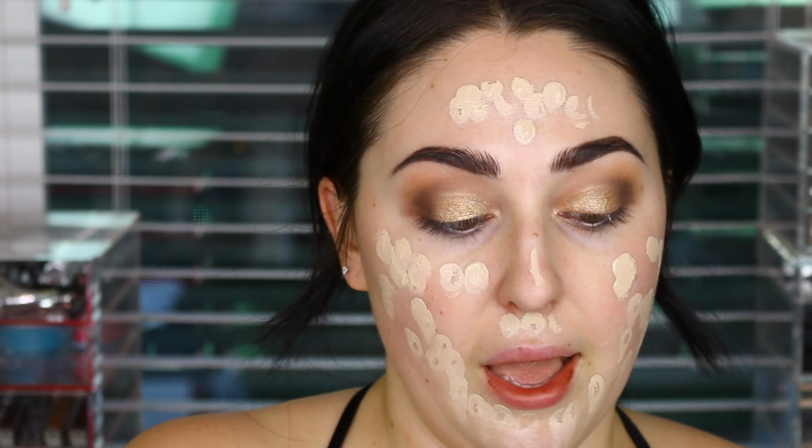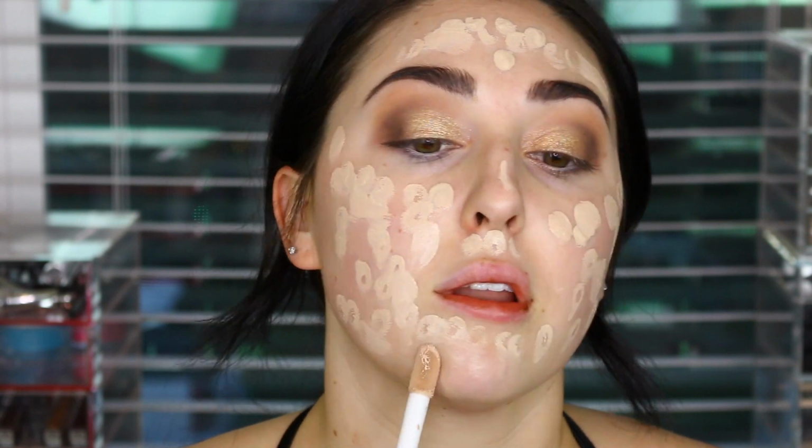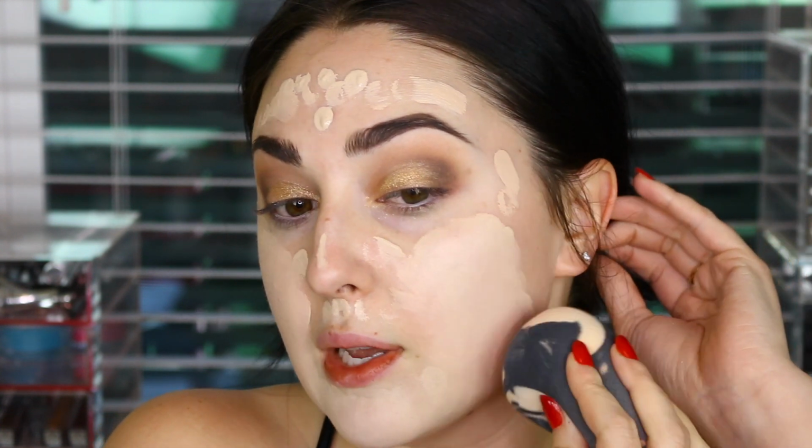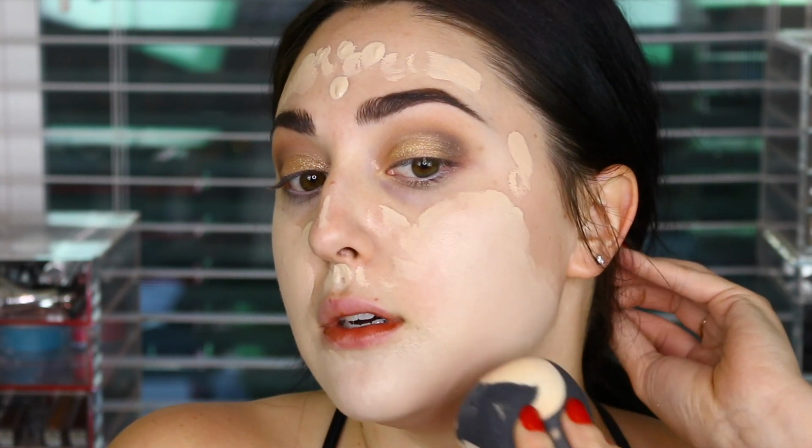I also really like how this foundation can be either really buildable or full coverage, or you can really sheer it out and make it a lighter weight foundation. And even if I over apply this foundation, it doesn't matter because it just looks so good. It gives the skin such a gorgeous look. It is more of a matte finish, which I love about it, and it sits so good on my skin. I do have combo oily skin, and I feel like it does a really, really good job.